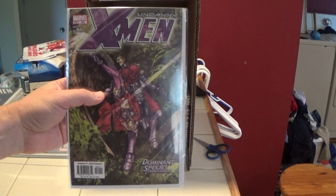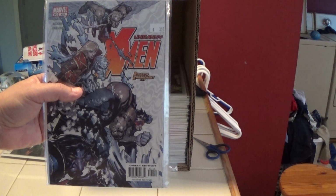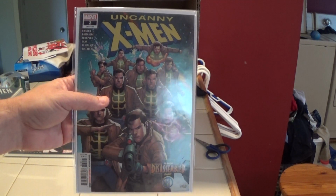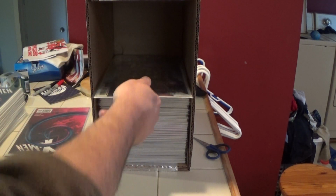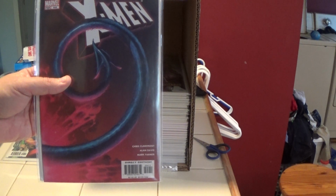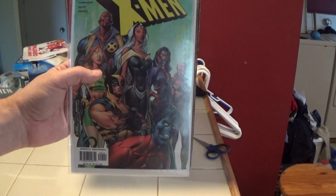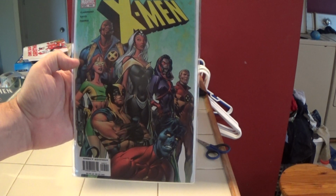420. 421. Uncanny X-Men number 2. Like 2017 or something like that. Here is another X-Men 444. And here is another 445. That is an awesome cover. Did I already have one of those, or is this the first? I know I have another one. But I love that cover.